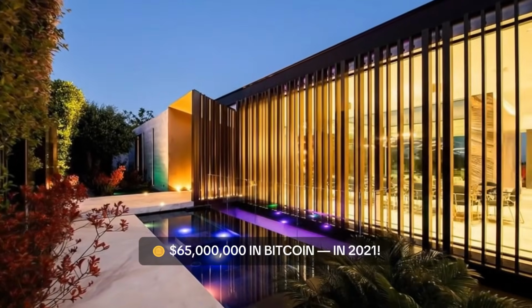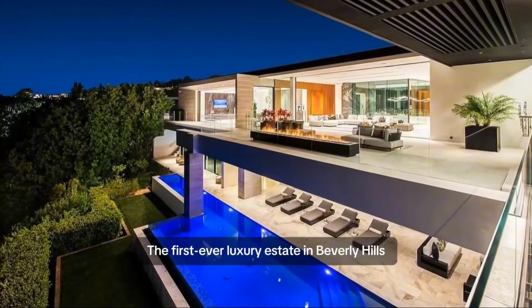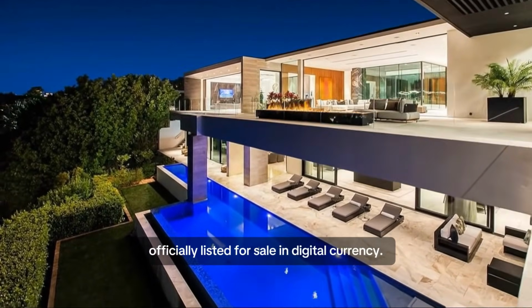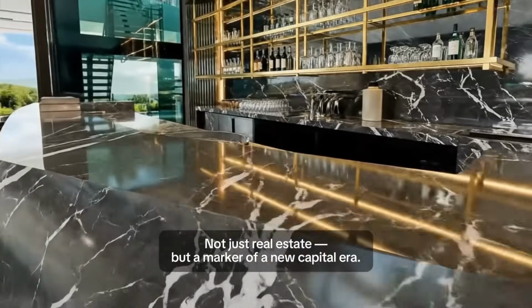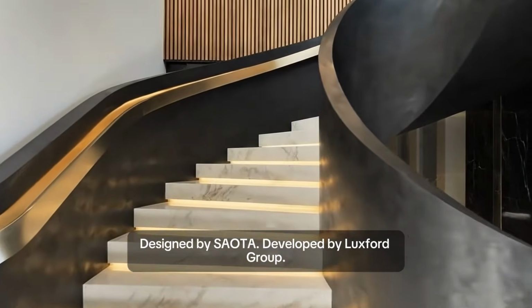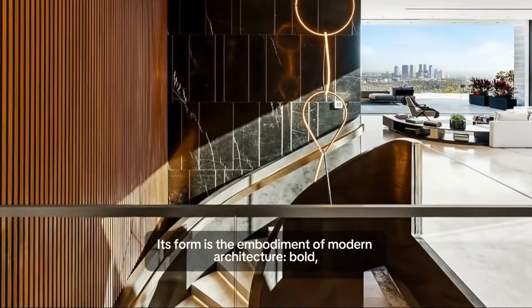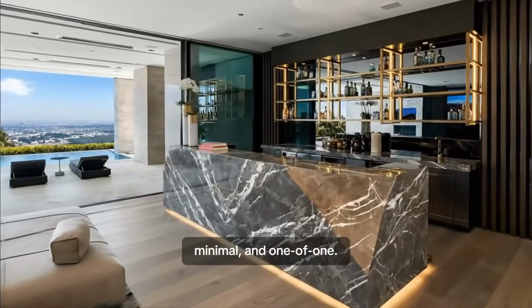In 2021, a home that was built for a crypto magnate. The first ever luxury estate in Beverly Hills, officially listed for sale in digital currency. Not just real estate, but a marker of a new capital era. Designed by SAOTA, developed by Luxford Group, its form is the embodiment of modern architecture. Bold, minimal, and one of one.